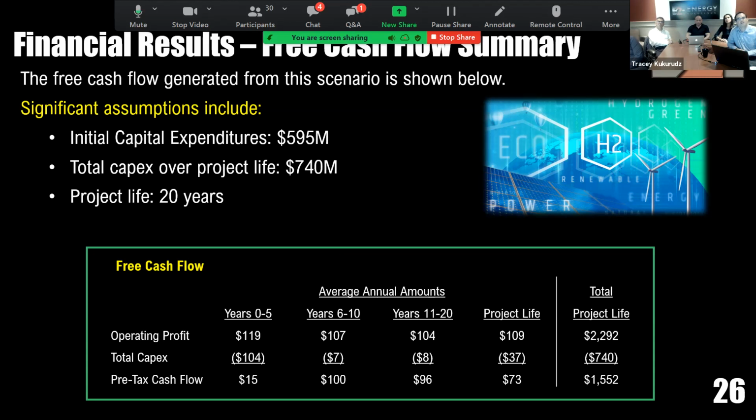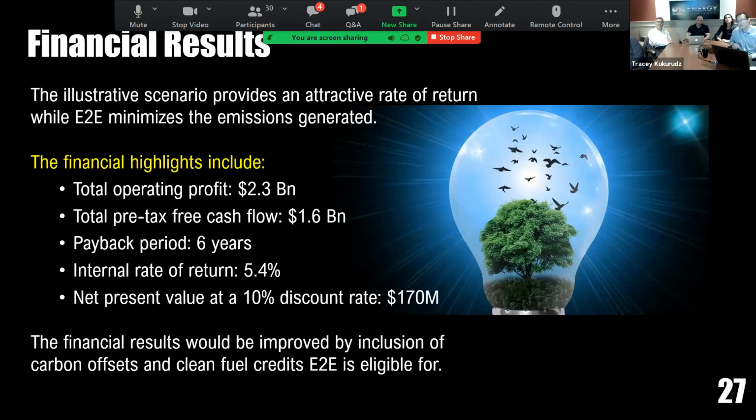Over the life of this project, the illustrative operating profit was $2.3 billion, the total capex $740 million, and a pre-tax cash flow of $1.6 billion. In summary, based on this sample reservoir, the sample project, and the scale, the payback period on this project would be 6 years, provide an internal rate of return of 5.4%, and a net present value of $170 million.